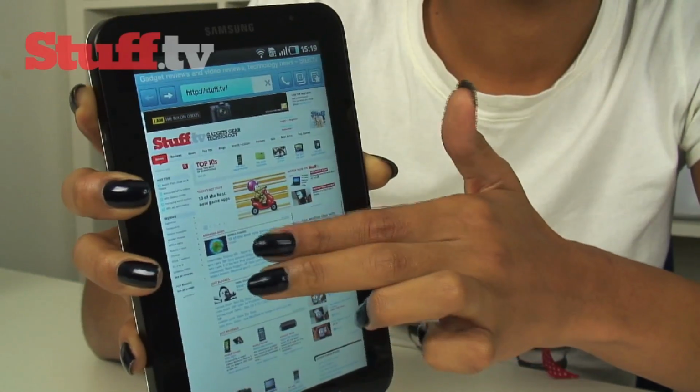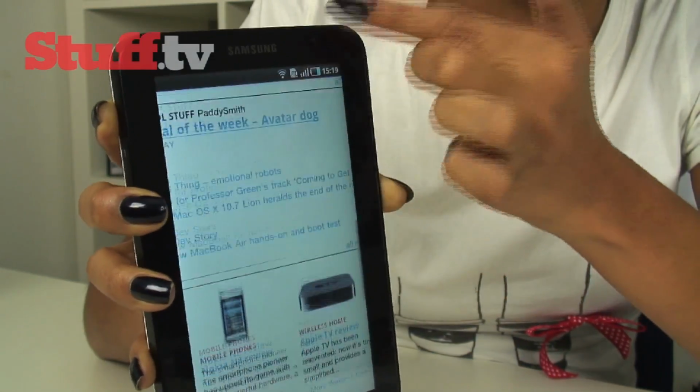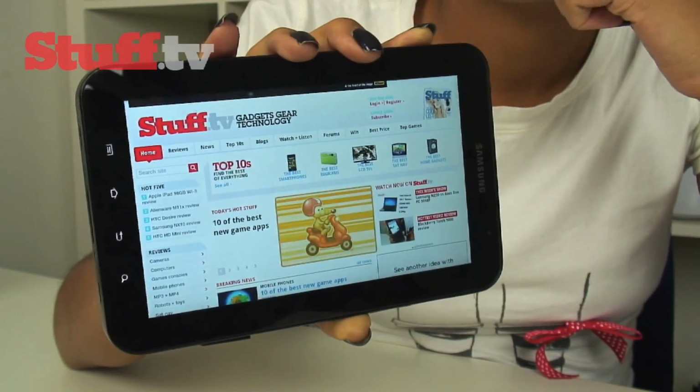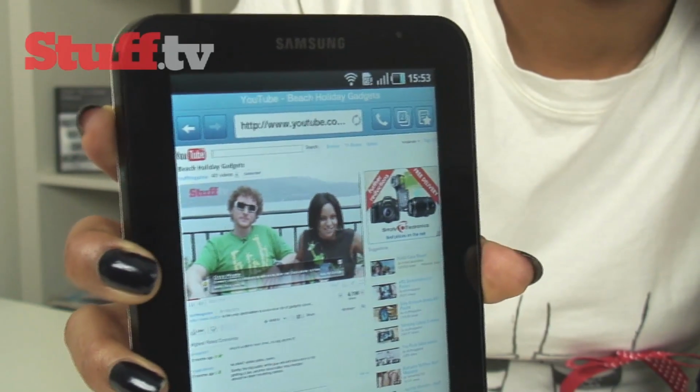Now, web browsing is one of the Galaxy Tab's strong points. It's fast and works pretty well. Most of the time, it's still victim to a bit of stuttering. And pinch to zoom is definitely necessary in portrait mode. But best of all, it supports Flash. Video loads quickly and smoothly, and skipping online content didn't cause as many problems as we thought.